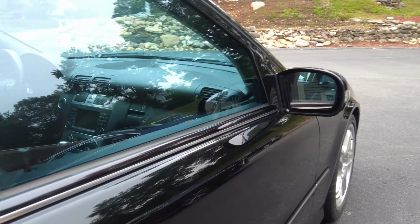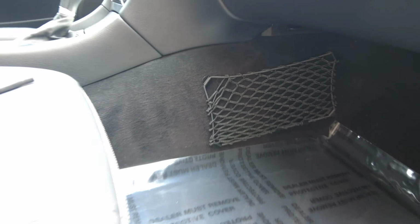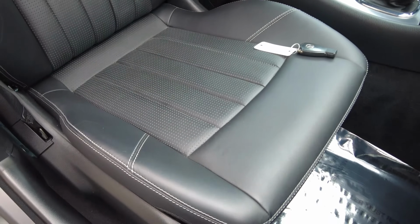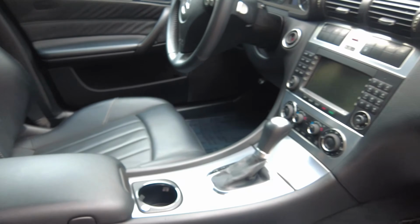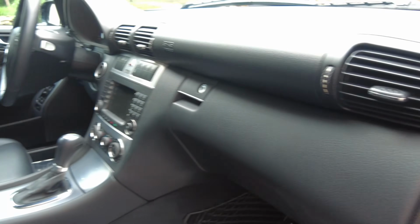And now going around to the passenger side, nice little storage net here. You can see the carpet is in excellent condition, as well as the leather seat. And we can see the bolster, very nice shape. The AMG badging there. And I will, of course, fire it up and show you how everything functions, but there's just a nice view of it from the passenger side.